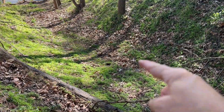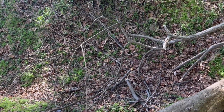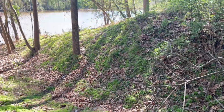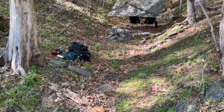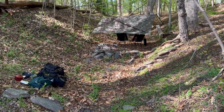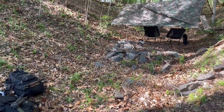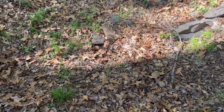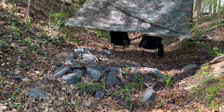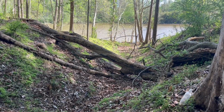Okay, so the tent is going down here, but that'll be later once it starts getting dark, because it's too much in view of the other side of the lake. Got a little hangout spot sitting up there, but the two good spots between the spot have dead limbs hanging over them. So we'll just wait and set up the tent later.